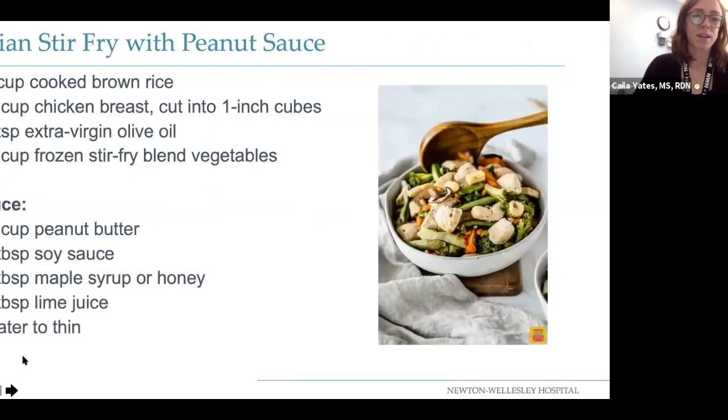So I got a couple of recipes here that are super simple, using pretty much only things that were on that list that I just showed you. As long as you have those things on hand, this is one of those things that you can whip up in about 20 minutes.